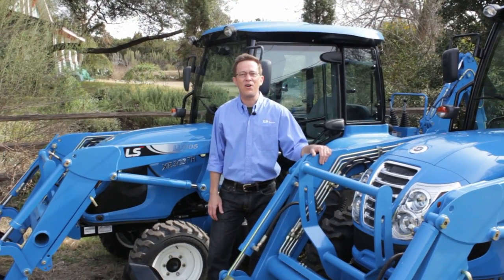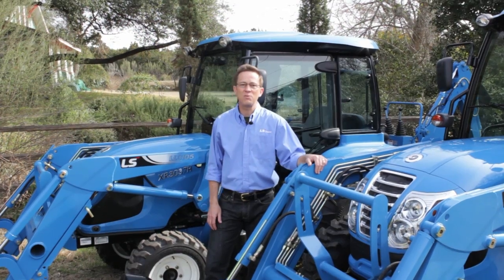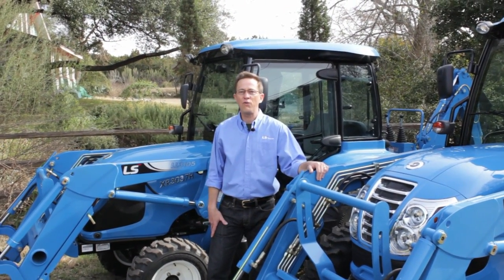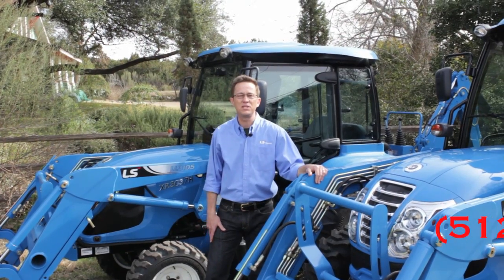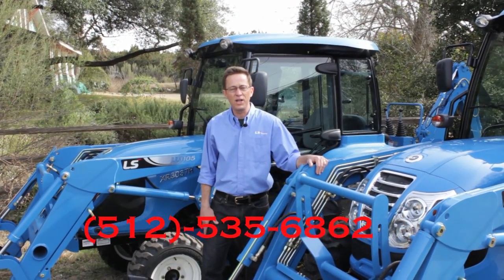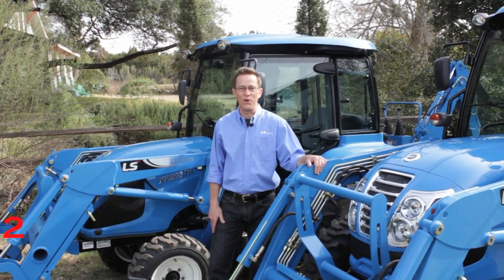So that's the new XR series of compact premium cab tractors from LS Tractor. 6 models ranging from 37 to 46 horsepower, all featuring the most advanced low emissions diesel engines available, cabs with standard air conditioning, front end loaders with standard skid steer quick attach buckets, and a 5-year warranty.